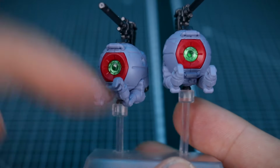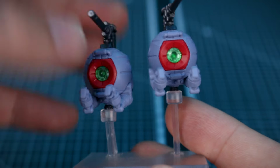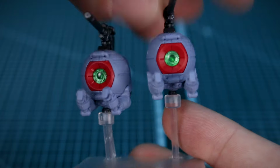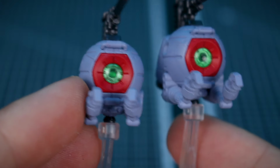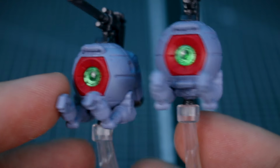And they are obviously set at different heights there, which I think is pretty good. And you can adjust the angle, basically just rotating these as to how they're connected onto there. And awesome to see that there is a clear part there for the window, and it does look really nice. It's a clear part with some really nice detail in there, so that looks really good.